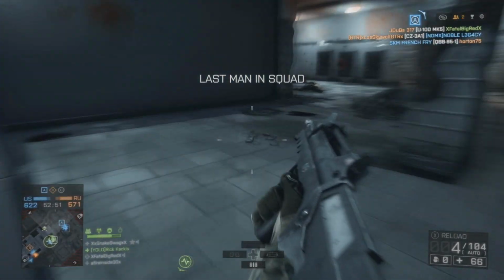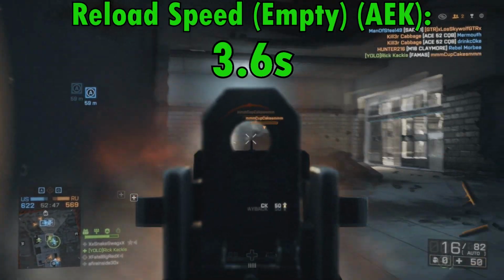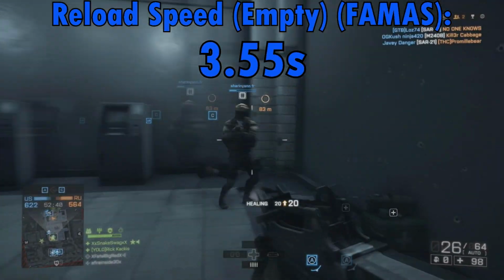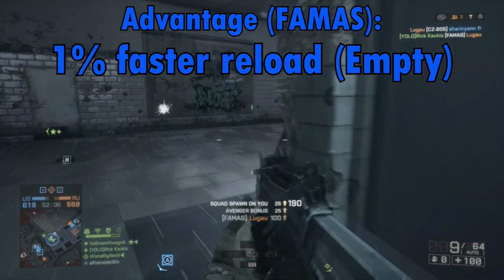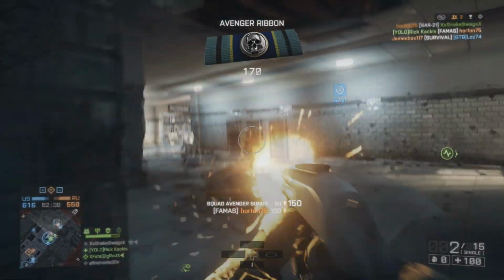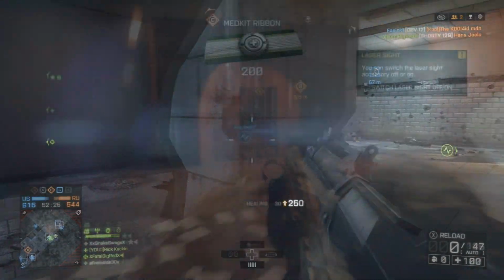Now, if there isn't bullets in the magazine, if the reload is an empty magazine, the AEK reloads at 3.6 seconds, whereas the FAMAS reloads at 3.55 seconds. This is actually a 1% advantage for the FAMAS. Now, that is very, very little, and you're probably not even going to notice it. However, it does mean that when you're using the AEK, you should definitely try to reload while there is still bullets in the magazine.